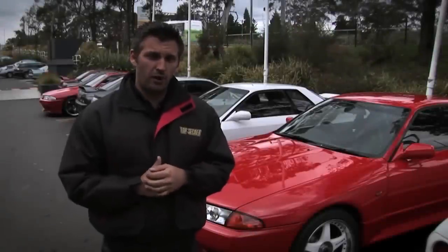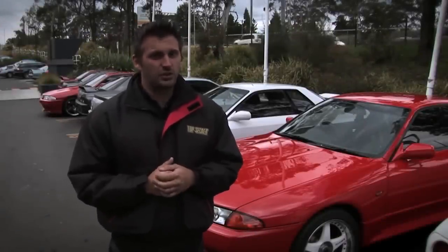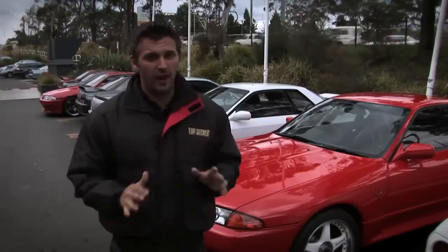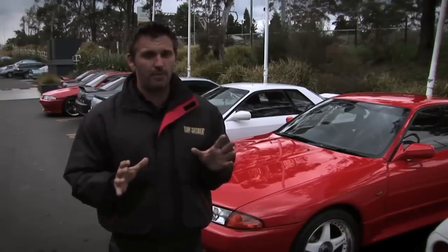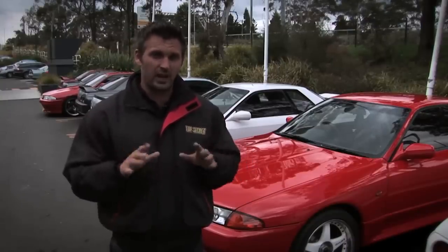Now, as many of our viewers would already know, I'm a little bit of a Nissan junkie, but further to that, the R32 GT-R Skyline has always been and will always be my favourite car. So when Terry and the guys from SAU New South Wales decided to put on a 21st anniversary birthday bash for the R32, we dropped everything and made sure we were here to check it out.